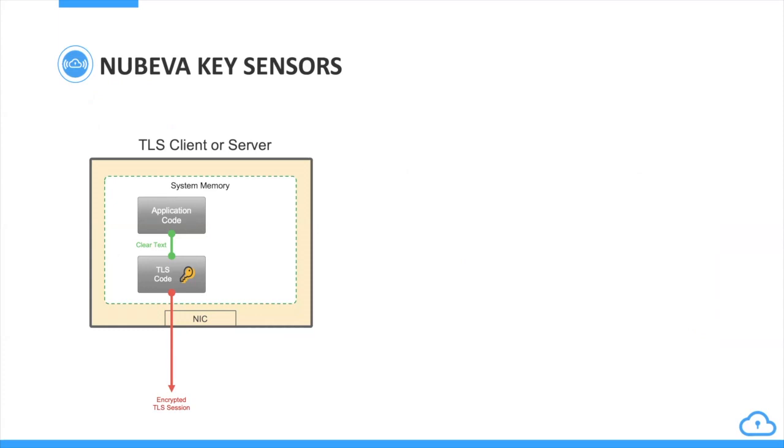Inside that host, whatever the operating system, there are variants based off of every operating system. There's memory, and inside the memory, there's an application. That application processes using a chunk of TLS code. It could be a library, it could be statically linked, it could be statically embedded, doesn't matter. There's a chunk of TLS code whose purpose is to manage the handshake, ultimately maintain and terminate the connection, and export clear text into the application code.